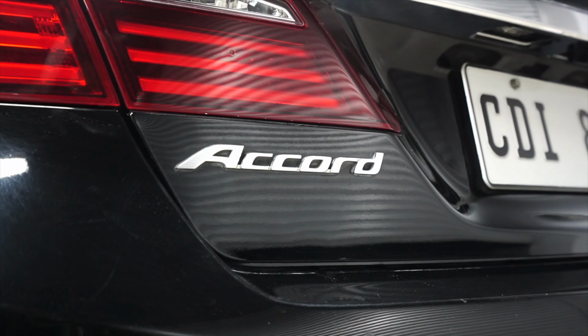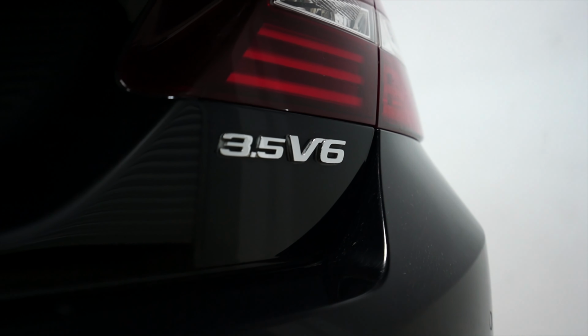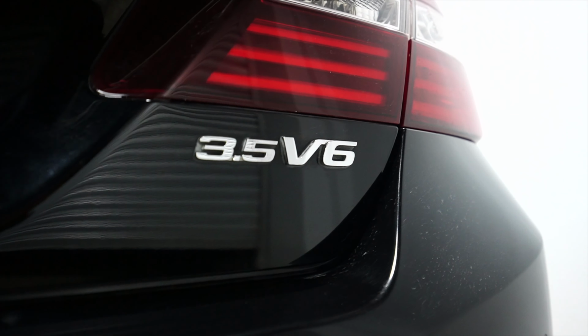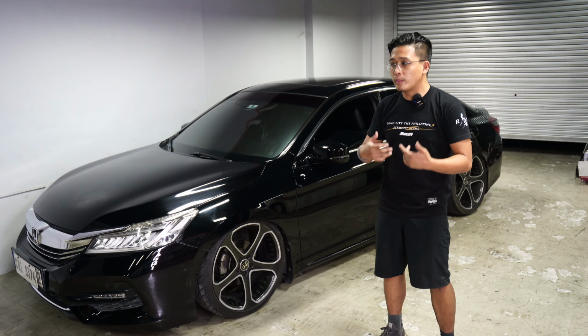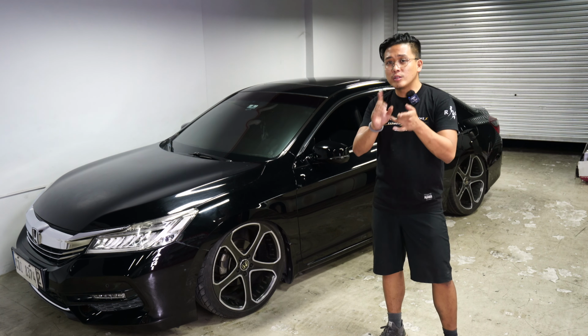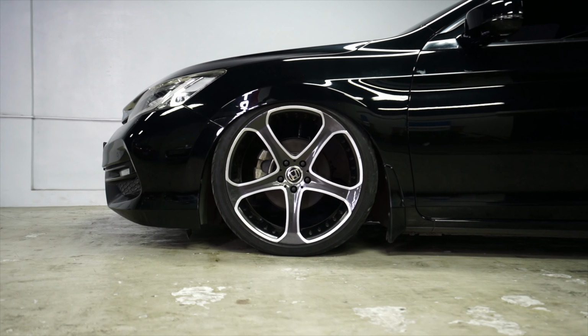We have this Accord right here. So it's all black and it's just sitting on 20s and this car is surprising. Sa kotseng ito, dito nyo makikita yung transition ng Honda from a Japanese standard to a European standard. And you'll see why if you want to know more kung bakit ganun ang nangyari sa kotseng ito.